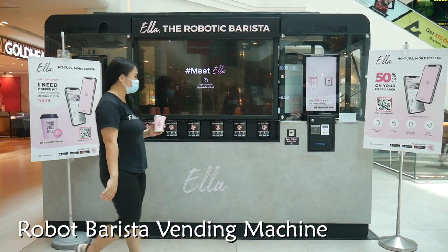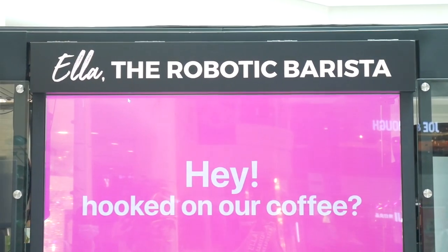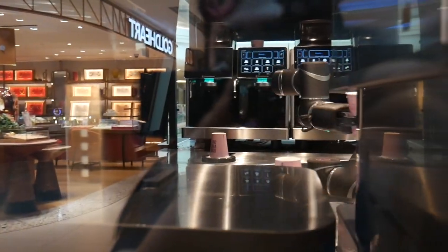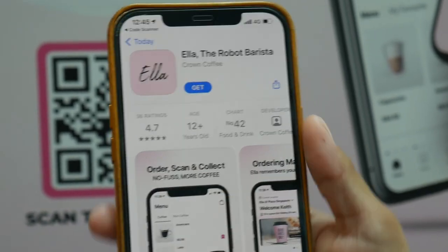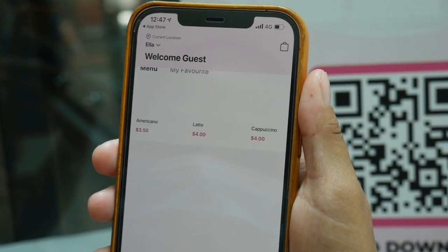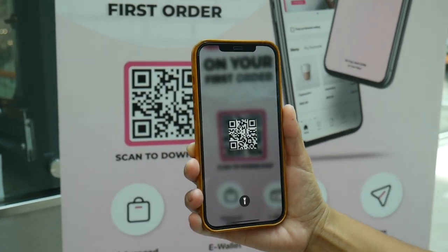Last on the list is an intriguing coffee vending machine because of its futuristic feature. Crown Coffee has announced the release of Ella, Singapore's first completely autonomous robotic barista. The Crown Coffee app is fully self-contained with its own mobile app, payment gateway, and e-wallet. Here's how it works. Scan the QR code to download the app.